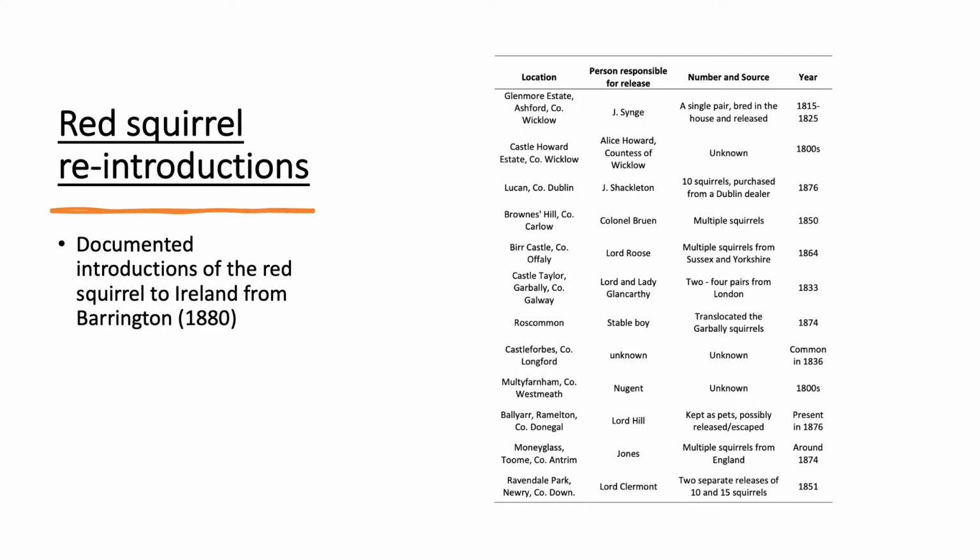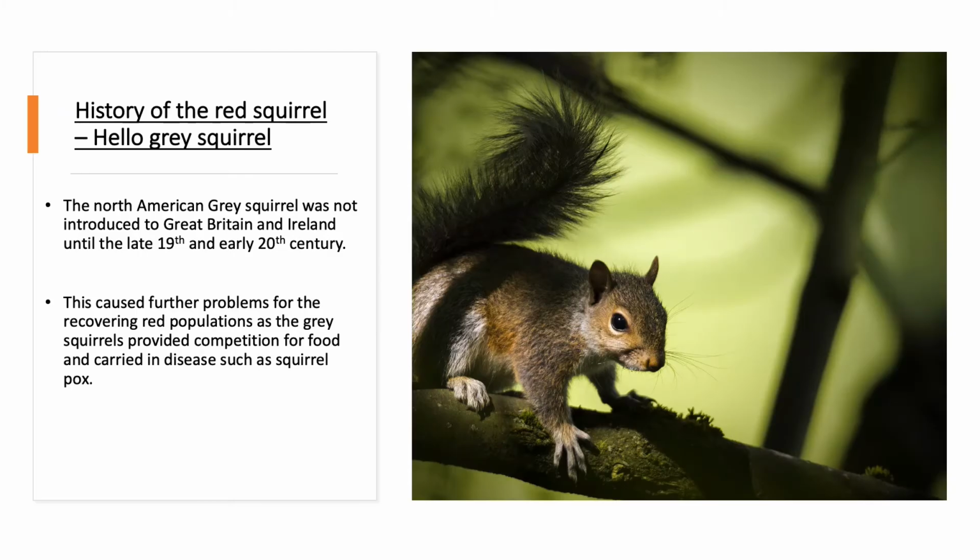So as these numbers started to recover, we then introduced a bit of a new problem in the form of the North American grey squirrel. This was introduced into both Britain and Ireland in the late 19th and early 20th centuries. Its spread contributed to declines of the red squirrel in many parts due to the competitive advantage held by the grey squirrel, competition for food, and also the introduction of disease and the role it played in the spread of squirrelpox.